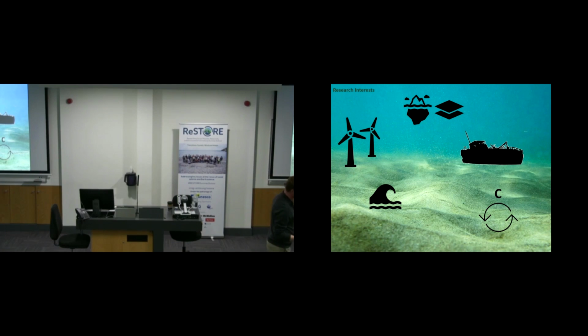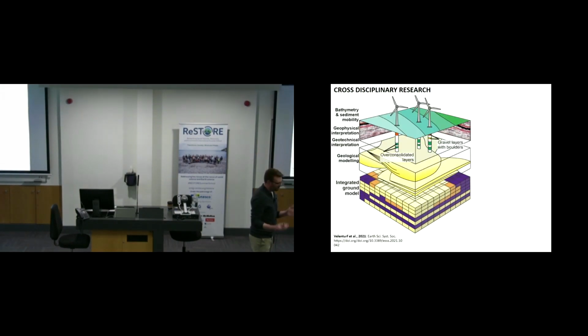And I'm also interested in how much carbon the seabed can store. So I'm leading or co-leading a project on that, which Phoebe is also working on, where we're looking at how different sediment types store different amounts of carbon, and how human impacts can potentially release this carbon back into the atmosphere. So that's generally my research interest. As you can see, it's quite broad.